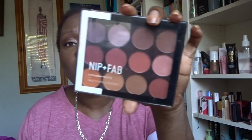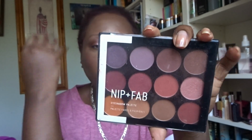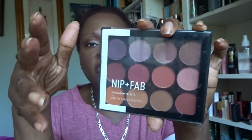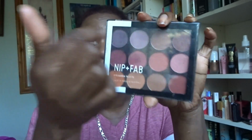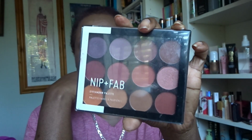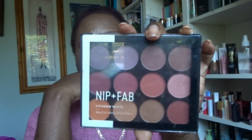Oh, I've had this hanging around for so long. I think the last time I did a declutter of branded products, I did a Nip and Fab declutter, and I said I was going to keep this because I'm going to use it, because these are the kind of colours that I like, warm berry colours. I didn't use it, so I just said, you know what, let me just throw it away. So in the bin it goes.